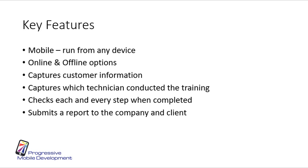Some key features of the system include that it's mobile. It will run on any device from a browser. So that means PCs, desktops, notebooks, smartphones, tablets, or any type of device that can run a browser. There are both online and offline options, so data can be captured regardless of whether the location of the equipment has either cellular, Wi-Fi, or no connectivity.